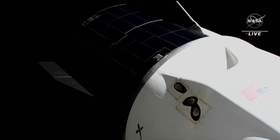Station Tsukuba, Space Ground 2 for Koichi. When you have a chance, give us a call on Space Ground 3.